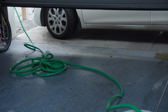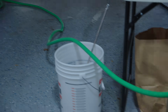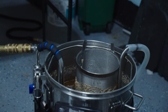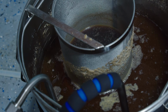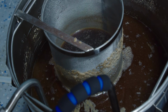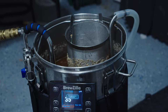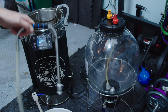This is the crappiest hose you can get. Don't buy these garden hoses. You can't even get the thing straight anymore. It's so annoying. But anyways, here's my little chilling system. It takes me about, I don't know, 25 minutes to chill, I think. I use a little whirlpool arm to circulate it, and that definitely helps get it down faster. And once that's down, I wait till it's down to about 18 Celsius.